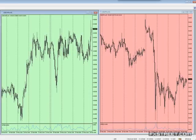Now, my personal style is if my chart is green, I don't short. I don't take shorts. So in this particular case, I would have only been looking for longs on any trades on this Swiss franc area. Looking at the Japanese yen, my chart was salmon.